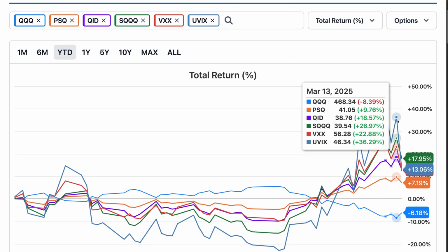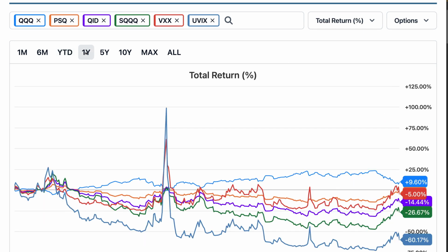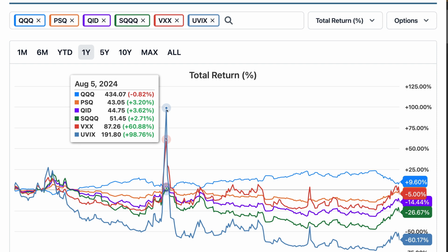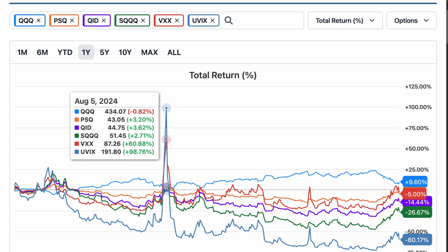Year to date, it's the best performer, roughly 36% at this point versus 26% for SQQQ. But within just 1 year, minus 60%. So very risky. But you can see these huge swings that these volatility indexes have. So this one swing here, 98% return in basically just a very short period of time. This was from like July to August.